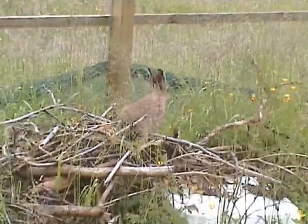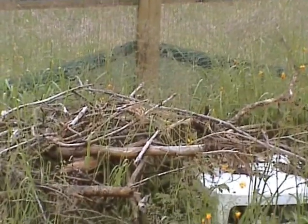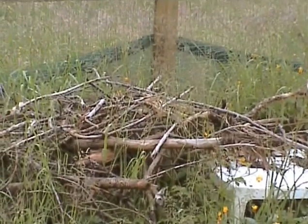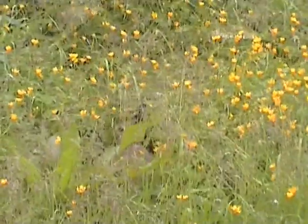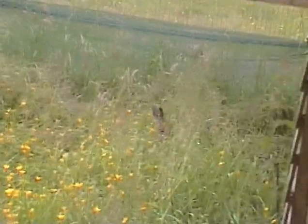As I say, these two already have started to go wild, as in when they came in 2 days ago they kept coming over to be picked up and cuddled, because that's what they were used to. And today they keep running over, but if I go to put my hand out to touch them, they run away. One of them is more tame than the other.